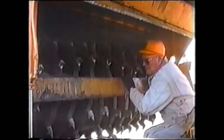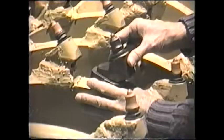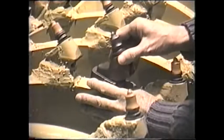The standard mandrel contains 160 snap-in tungsten carbide tip teeth. The pneumatic knockout tool and compressed air system are standard. The teeth are held firmly in place by welded steel mounts, which can also be replaced in the field, thanks to CMI's unique dowel location system.